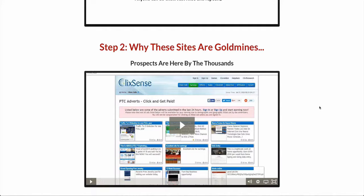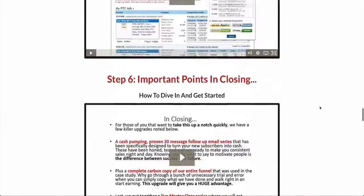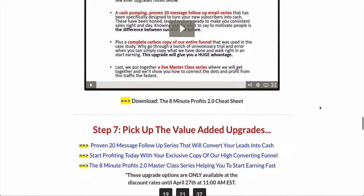So what they're going to do is show you how to set up these little traffic campaigns and stuff like that. They give you the cheat sheet, which you can download. They give you all the examples of the exact same type of funnels that they're running, so that you're not lost. You'll have everything you'll need to go out there and start building an email list and profiting from that email list immediately.